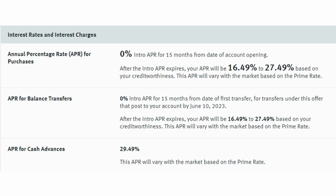However, after those 15 months are up, you will definitely want to make sure that your card is paid off in full, because that interest rate will be going up to anywhere between 16.49 to 27.49%. So again, make sure after the first 15 months, if you do have a balance there, to get that paid off in full. That way you're not going to be paying any interest.